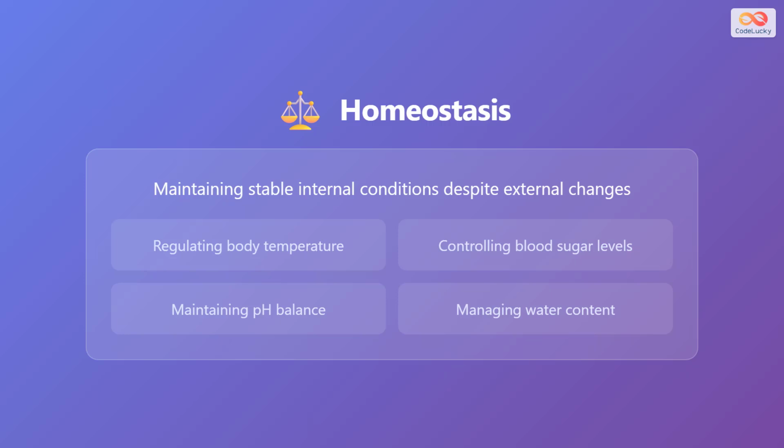Homeostasis is the ability to maintain stable internal conditions despite changes in the external environment. Think of it as your body's internal balance system. Your body temperature stays around 98.6 degrees Fahrenheit whether you're in a hot desert or a cold winter. This is homeostasis in action. Your body also controls blood sugar levels, keeping them in a healthy range even after you eat a meal.